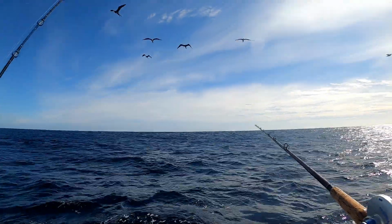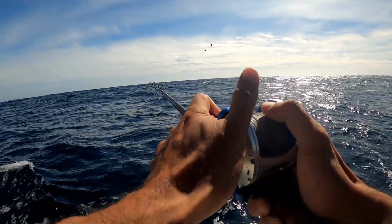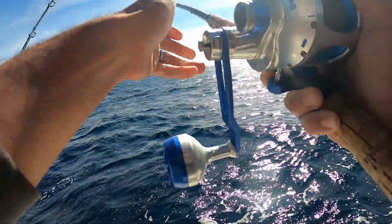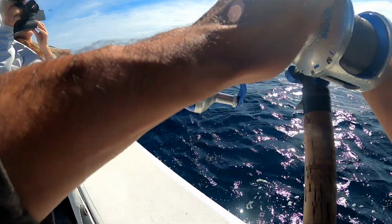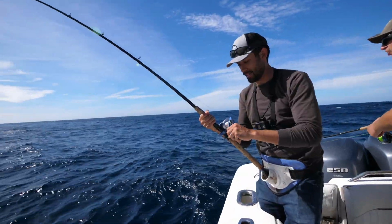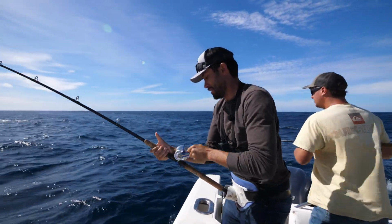Running hard. Yeah, they're gonna grab him. Okay, he's on. All right, yeah, go ahead. Get it all the way. All right. Okay, we're on. We are on. That's not a seal, I hope. How do you fish the bucktail? Oh, Dorado just hit it. I just got hit with a Dorado. Maybe it's a Dorado.